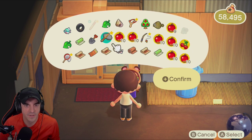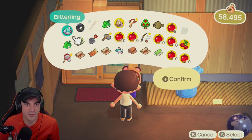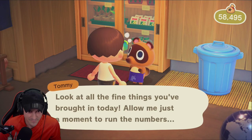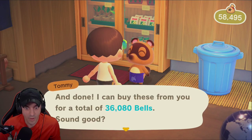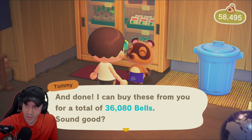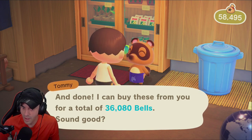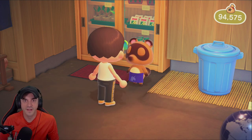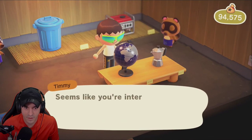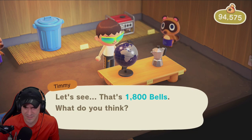Saw him a cherry too. This has got to be good wood here. This has got to be just extreme wood. 10,000 bells minimum. What? Busting out here, living the Scrooge McDuck lifestyle. Let's buy some of this stuff. Oh, that's a piping hot deal, ladies and gentlemen.